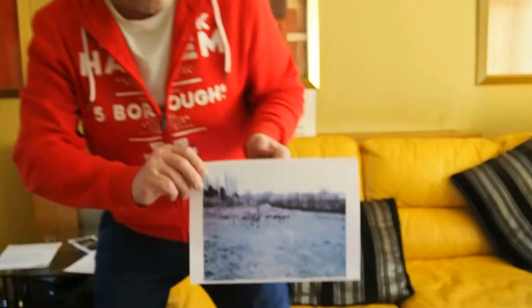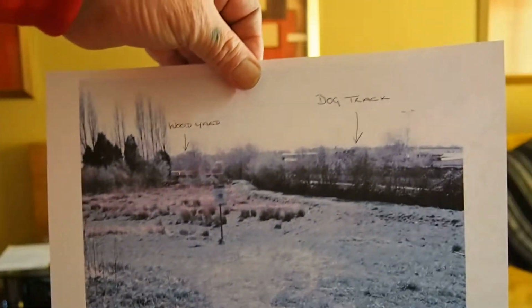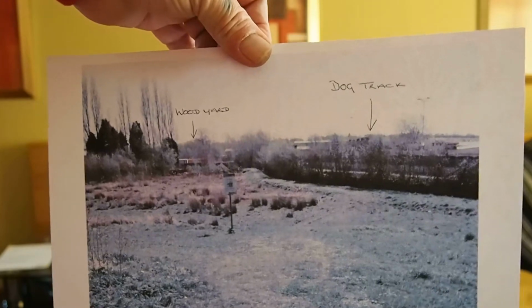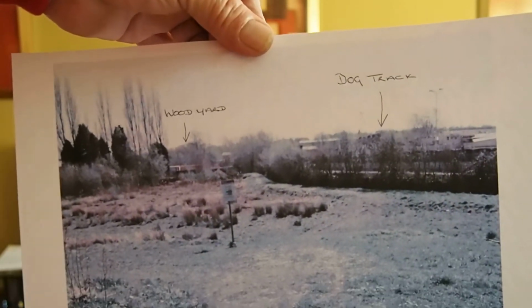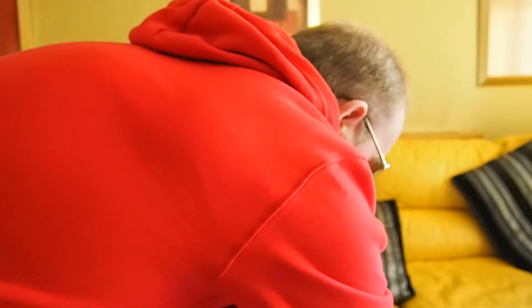But what I want to show you first, I don't know if you can see it. Hello. That's a picture behind the dog track. Can you see that okay? Behind the dog track, yeah?